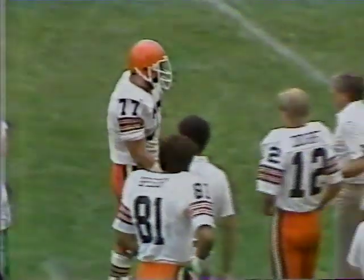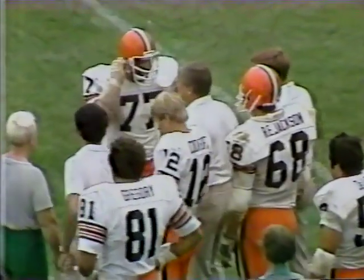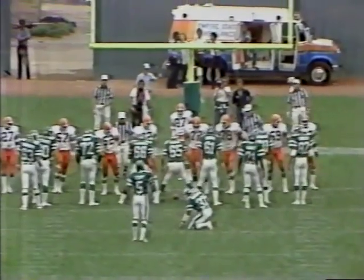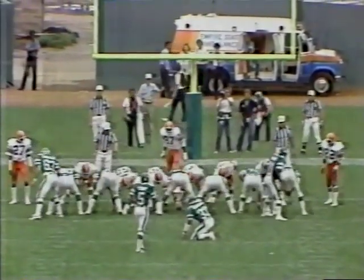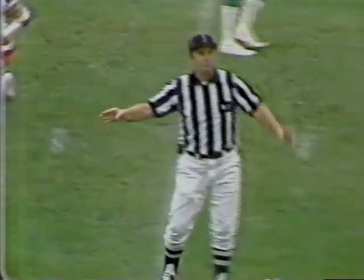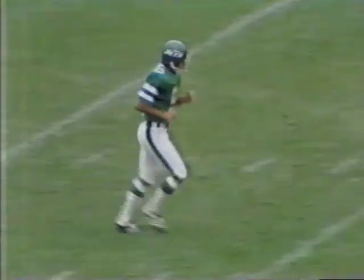Looks like he's healthy to me, Charlie. Okay. Cleveland was offside. He'll take it out on the quarterback. Alzado gets his hands right on. Obviously somebody else's fault. And here's the extra point attempt again. It is done. The score, the New York Jets 10, the Cleveland Browns 7.